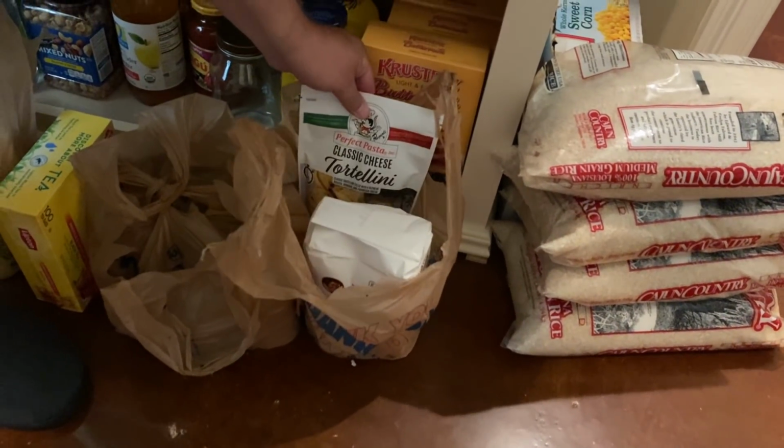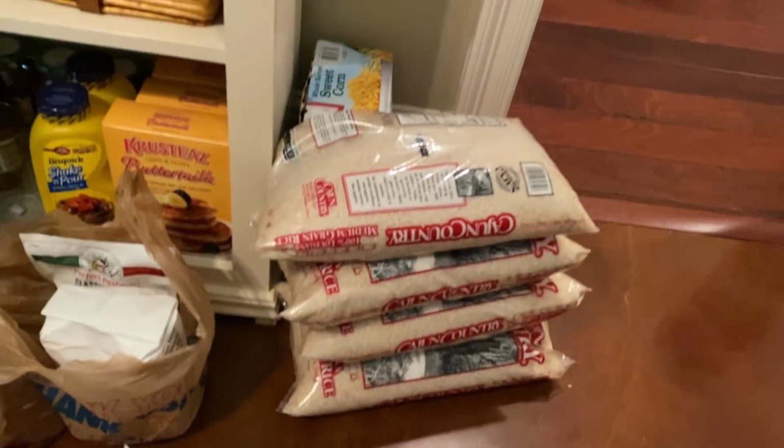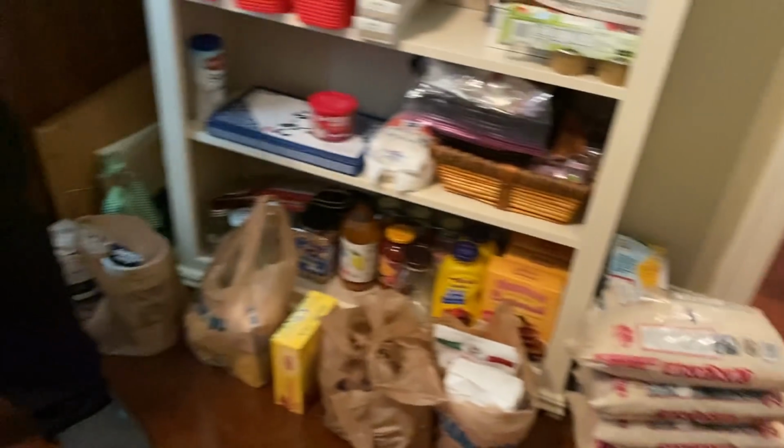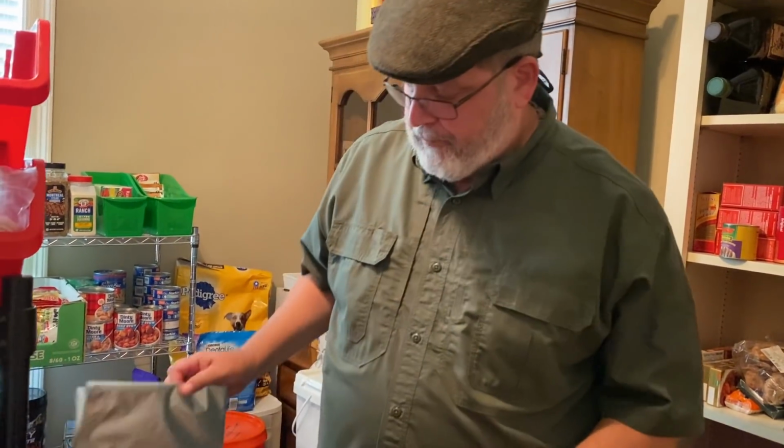Cornmeal. Just trying to get a variety. Rice. And we're going to put these in more 5-gallon pails here in just a little bit. Some people take their food and just put it in the pail and seal the pail. Some people like Mylar bags. I like to combine the two. I think you get better freshness and better protection.